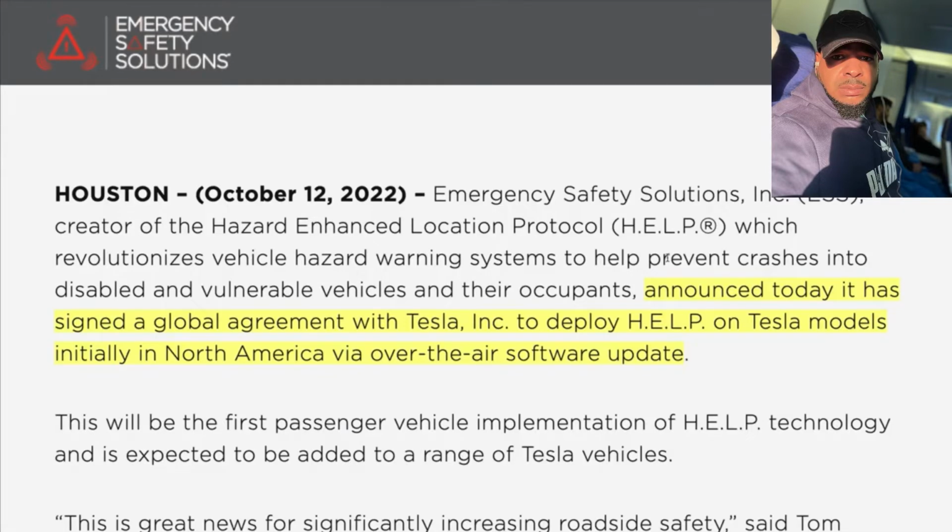Next up, we've got a new feature that Tesla has added. They've worked with a company called Emergency Safety Solutions. I think this is a relatively new company. They have announced today that Tesla is going to be partnering with them on a global agreement to deploy what they call their HELP system on Tesla models, initially in North America via over-the-air software update.